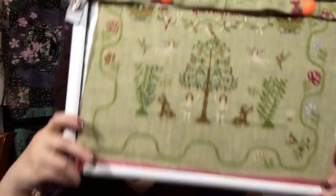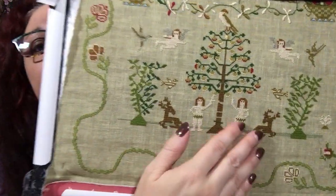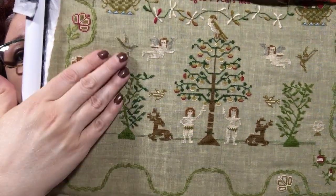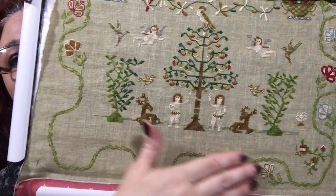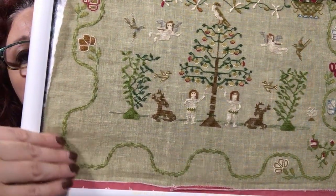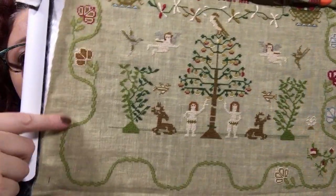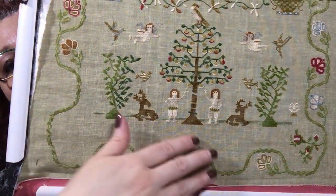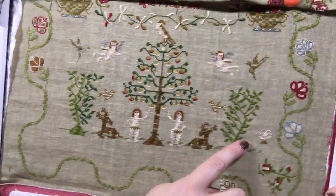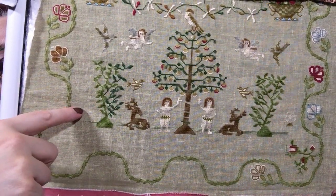Anyway, I finally got it done on the 3rd try, and I've got both my deer finished. I finished this shrubbery, and then I have proceeded to bring my border all the way around. It now matches up, and all that I have left, I have this little motif that I need to stitch over here.